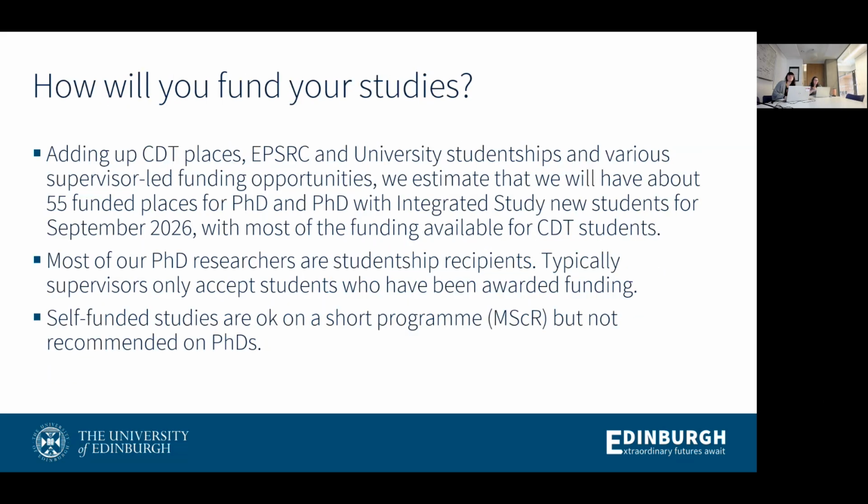Another very important thing is how will you fund your studies? If we count all of the CDTs this year and the standard PhD, we should have about 55 funded places. Most of our PhD researchers are studentship recipients. And self-funded studies are okay on a master's by research, but we really do not recommend starting a PhD self-funded.